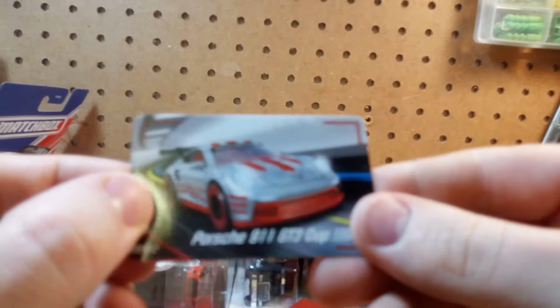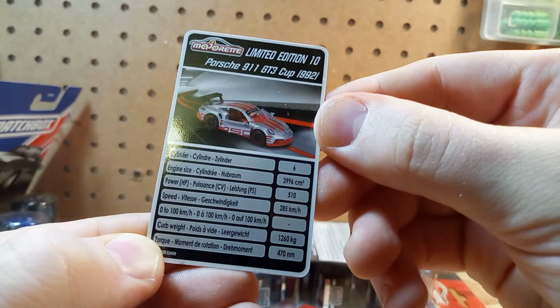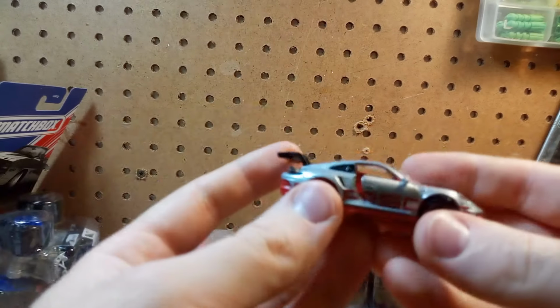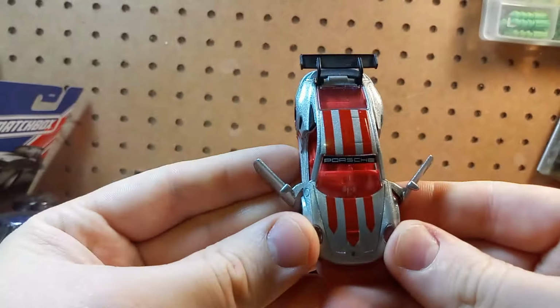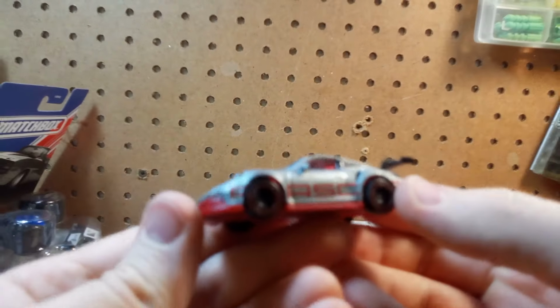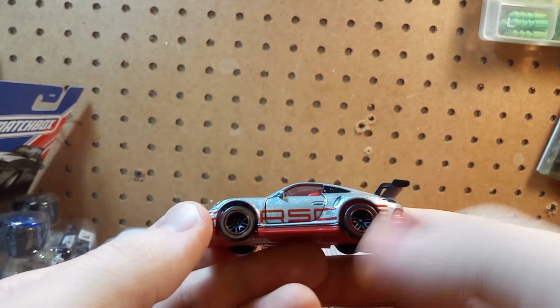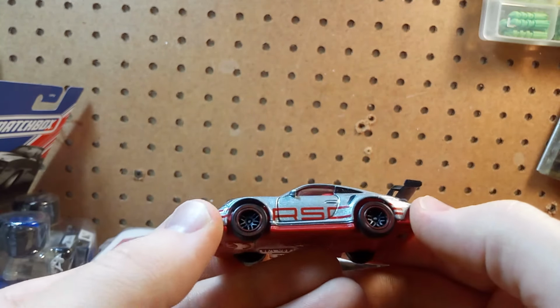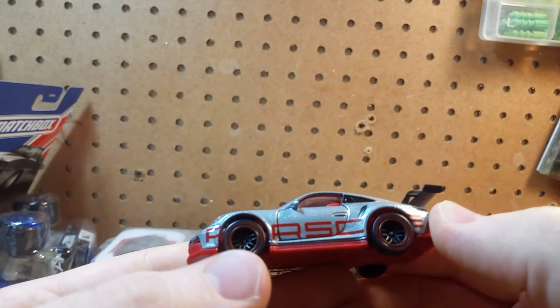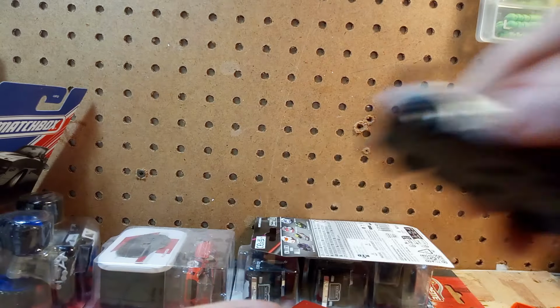Put this blister here. There we go. This is your information. And this is the car. Doors open very widely on this one. So it says Porsche right on the side here, all the way to the back. This one has a Majorette tampo on the wheels, which is cool. I don't think they make this on the GTR.